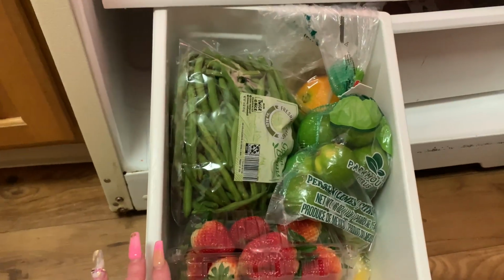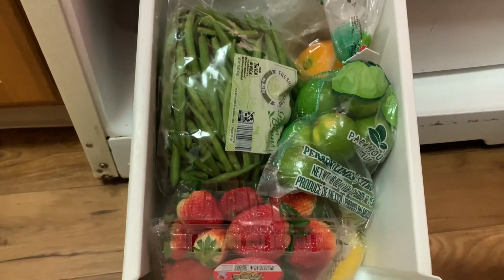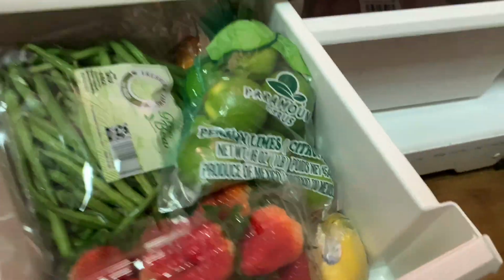I didn't get all my veggies and stuff today because I don't want them to go bad, but I am using a couple of things this weekend for a meal. I have some lemons down there for my water, and I love it on shrimp and chicken.